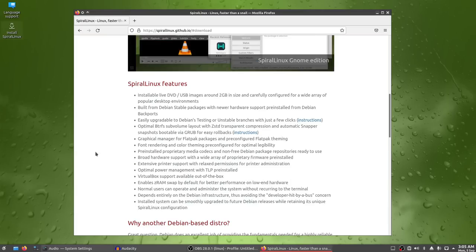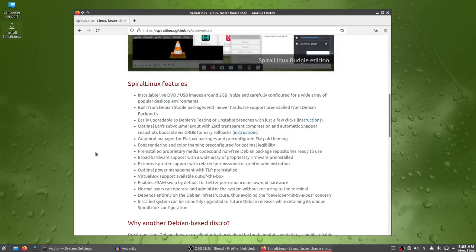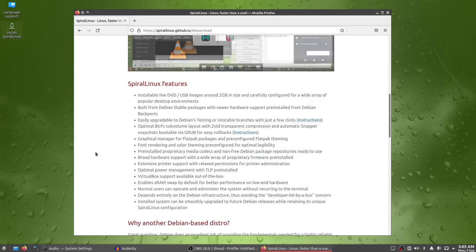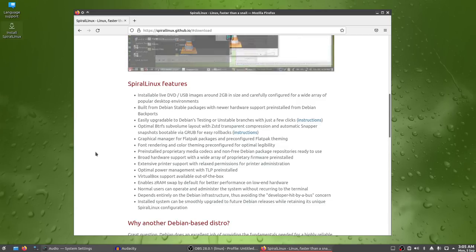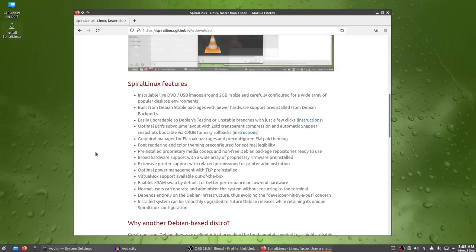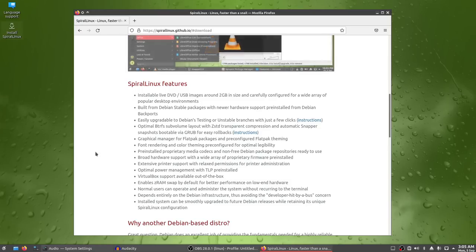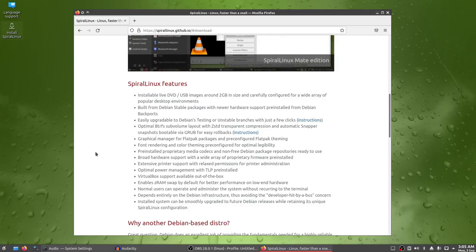Another great thing, if you were to actually be able to install Spiral, which most people probably will, they won't have my problems. By default, Spiral includes a Btrfs subvolume layout with ZSTD transparent compression. So basically all that means for you is that it uses Btrfs as the file system, and that means you're going to have access to snapshots either through Zypper or Timeshift, and you're going to be able to easily reverse changes to your system using those snapshots. That's something that you're not going to get, at least easily, with something like ext4, which is still kind of the default for Linux.